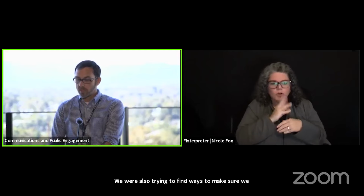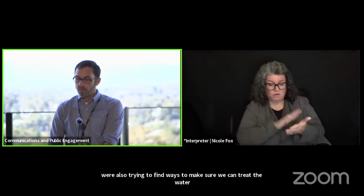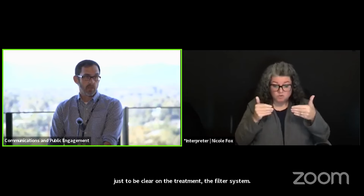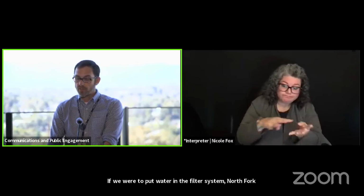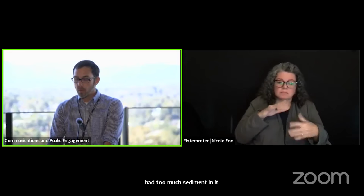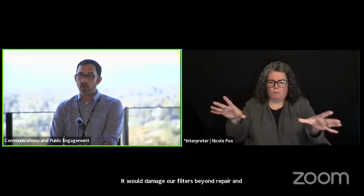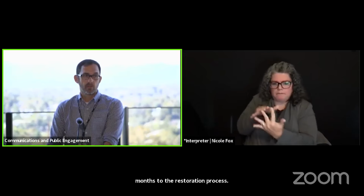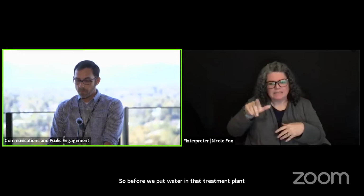And just to be clear on the treatment, the filter system, if we were to put water in the filter system, North Fork treatment plant, that had too much sediment in it, it would damage our filters beyond repair and would add months to the restoration process. So before we put water in that treatment plant, we have to make sure our plant can treat it.